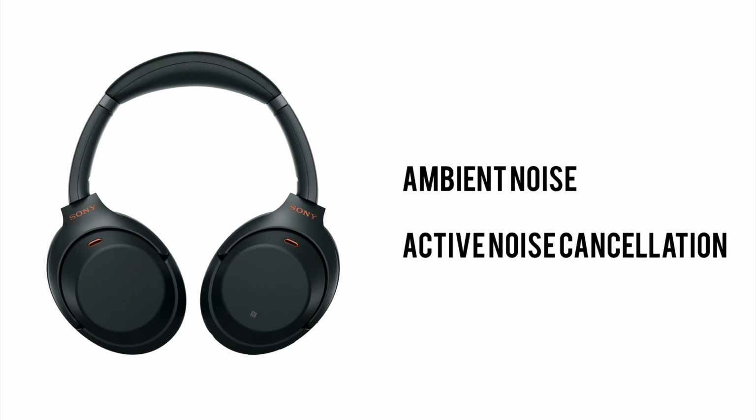You also have a button that allows you to switch between sound profiles, going from ambient sound, which is essentially a transparency mode allowing you to listen to certain noises in the background, all the way to active noise cancelling.